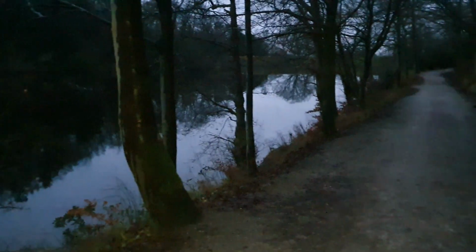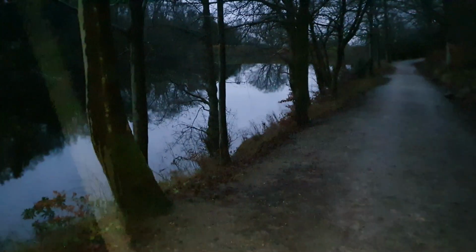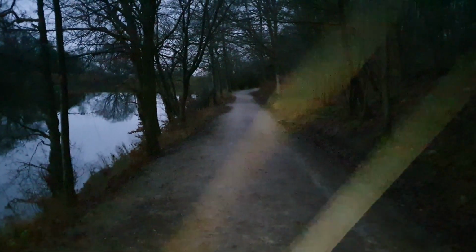Well, I'll turn the lights on. The only problem is now it's fetching all the bugs as well. It's like an opening of a gorge here. It does sound like it's going to cascade again, out further down. I think it's starting to sleet again, or fine snow.